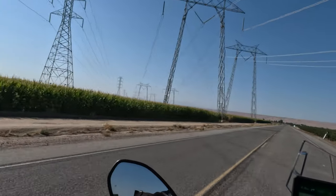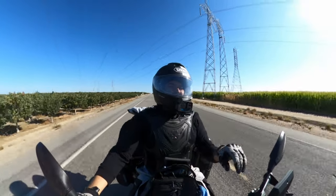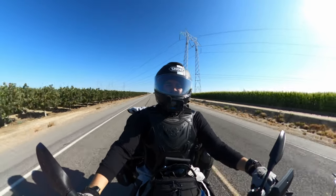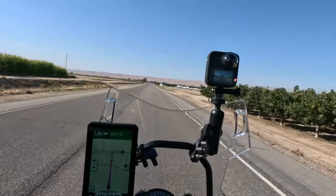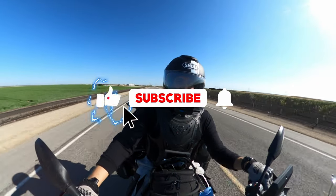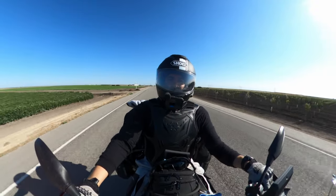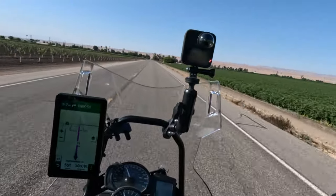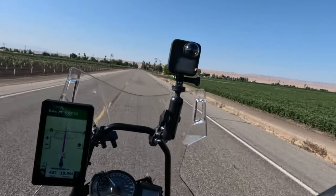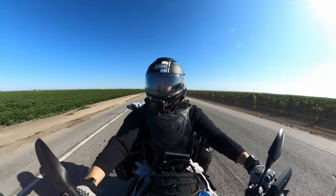Look at all this corn right here. Awesome. There's a lot of pistachio in this area, and almond. Oh, if I'm not mistaken, we're getting close to that historical willow tree. I think this is the one. We'll stop by and see what we have here. Oh yeah, this is the one.